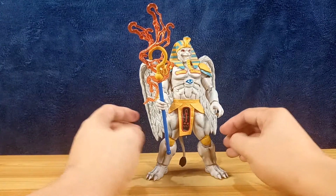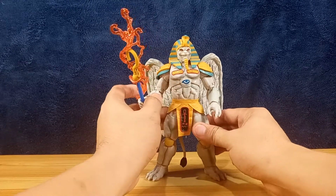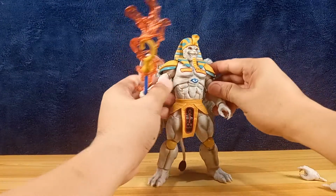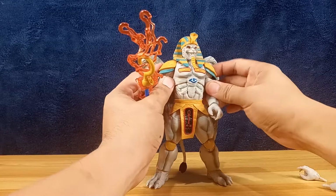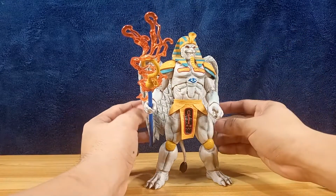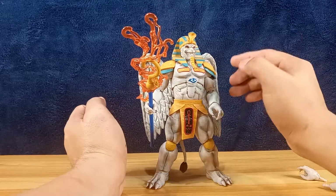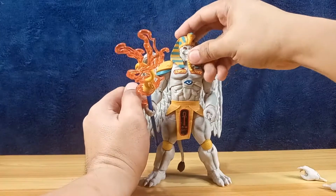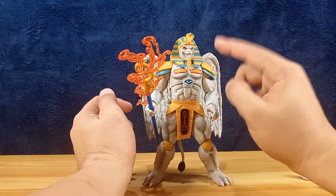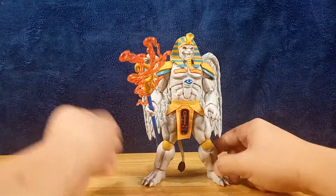This is really nice. I wasn't expecting this to be this nice. I was happy when they announced that they were doing the monsters, but I really wasn't expecting this level of quality. But I'm really, really glad that they did this. That menacing face, even the paint job on that face is amazing.